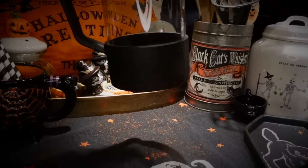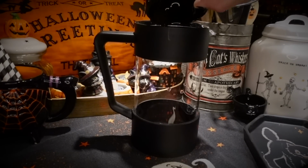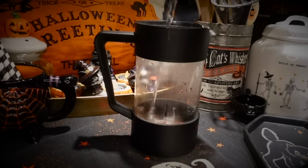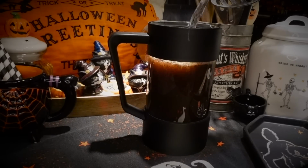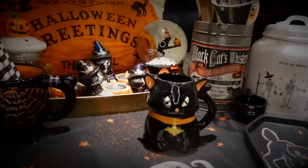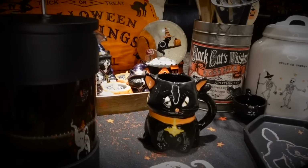So it's the next morning and it's time to make the first official spooky coffee of the season. I'm going ahead and adding some vanilla, scream, and sugar coffee and some hot water to my French press, letting it steep for a little while, and getting out my little cat cup. I love this freaking guy. Once it's steeped, I can give it a good plunge and pour out that amazing, delicious coffee.